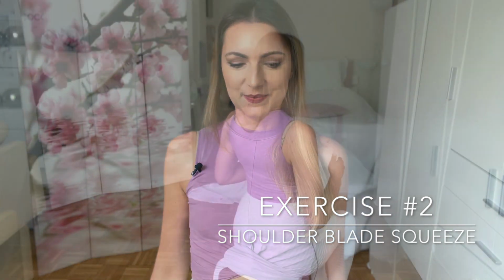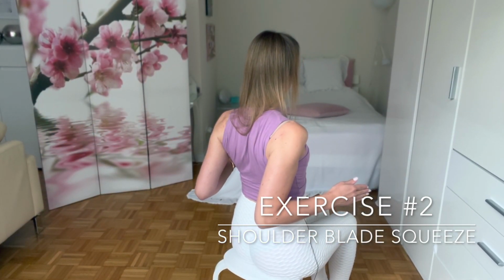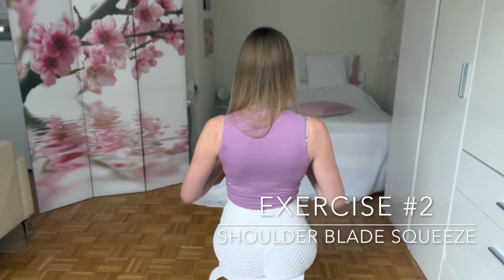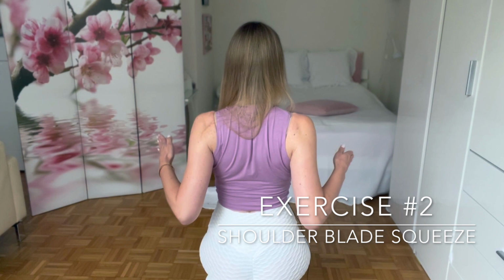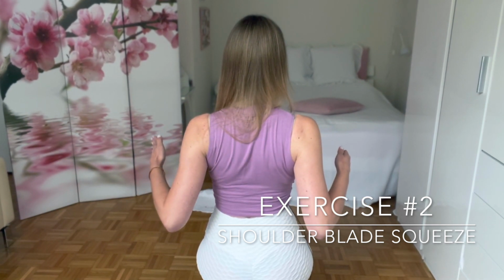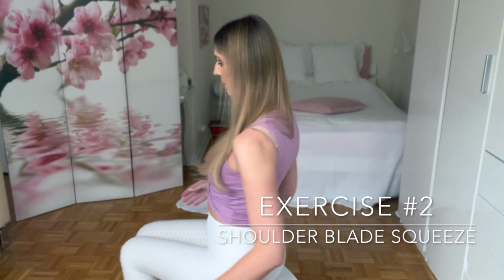A good exercise to fix this problem, the shoulder blade squeeze. This exercise helps to strengthen the muscles between your shoulder blades, which can help improve your posture. To do this exercise, sit up tall in a chair with your feet flat on the ground. Squeeze your shoulder blades together, hold for a few seconds and then release. Repeat this exercise for 10 to 20 repetitions.